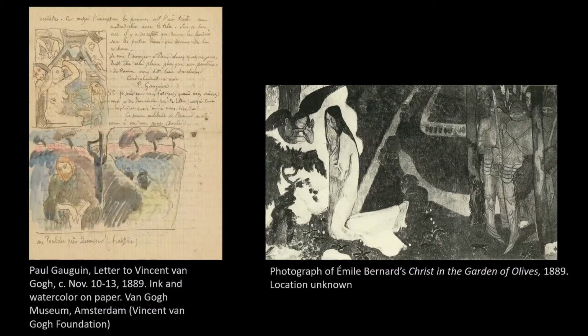In November, Van Gogh received letters from both of his friends bearing reproductions and descriptions of their recent synthetist paintings depicting Christ in the Garden of Olives, a watercolor sketch from Gauguin, and a photograph from Bernard. Van Gogh was stunned to see the extreme direction that their synthetist style had taken. He complained to Theo that their paintings were entirely imagined with nothing observed from nature.